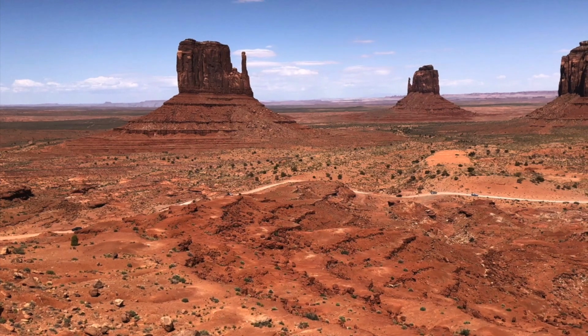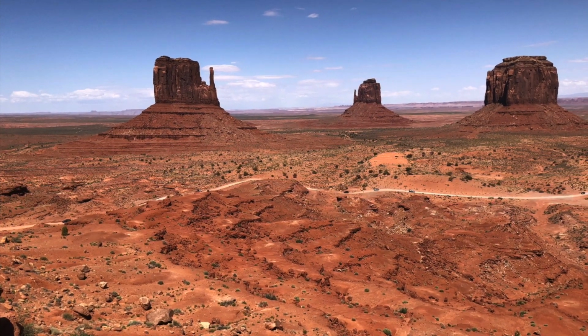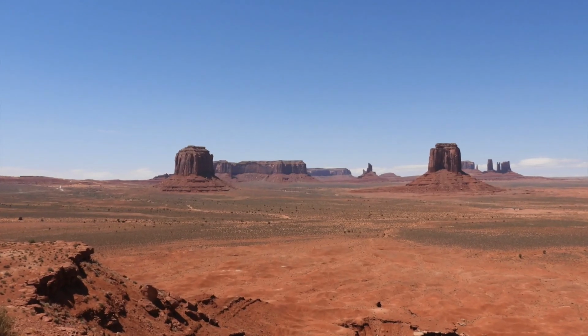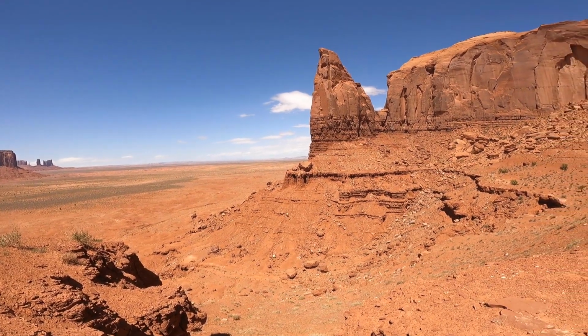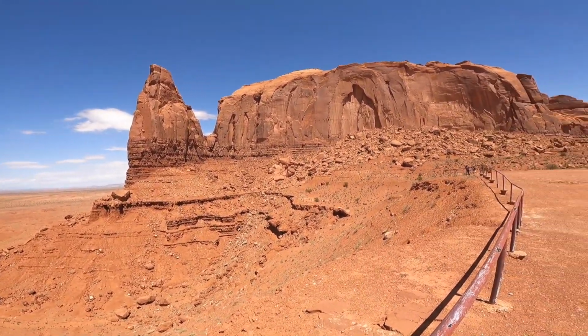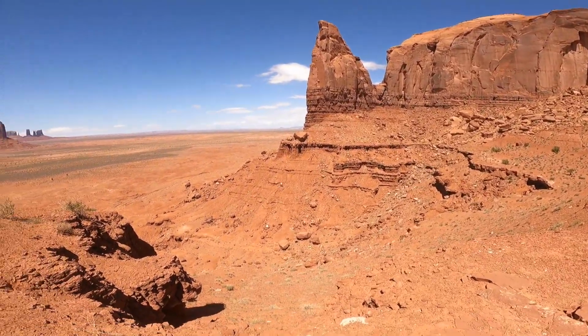Some of the major sites you're going to see on the loop are the Mittens and Merrick Butte. And of course John Ford's Point. Artist Point. The North Window, Three Sisters, and the Totem Pole Rock Formation. You're looking at Rain God Mesa, which is a really unique formation. We stopped here and walked out so we could look over the valley. It's just a beautiful, beautiful view.